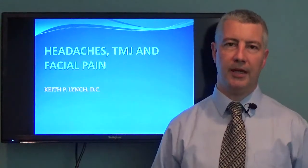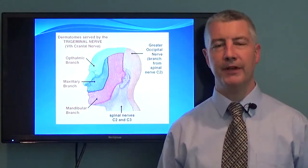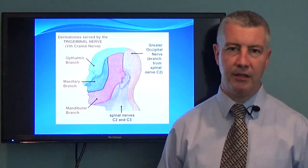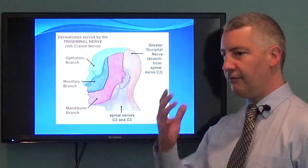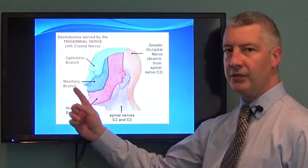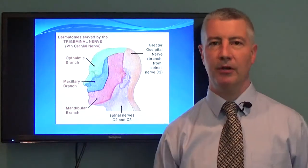Now, when talking about that, we need to know how sensation comes from the face and scalp to the rest of the brain where it actually gets perceived as pain, because prior to that, it's just electrical signals. So if you have problems along the face area, you have your ophthalmic branch, your maxillary branch, and your mandibular branch of your trigeminal nerve.